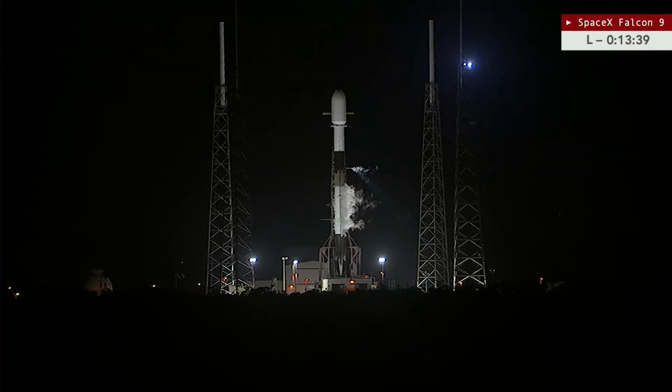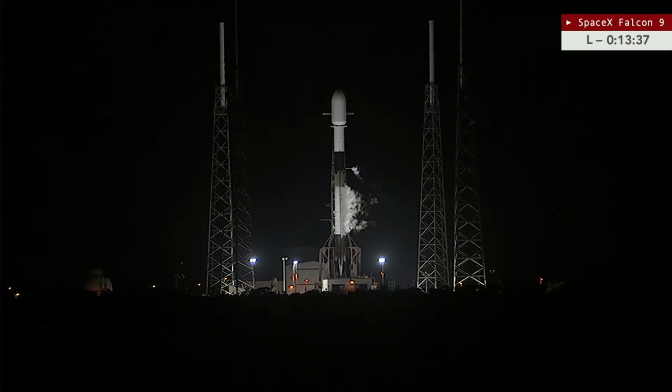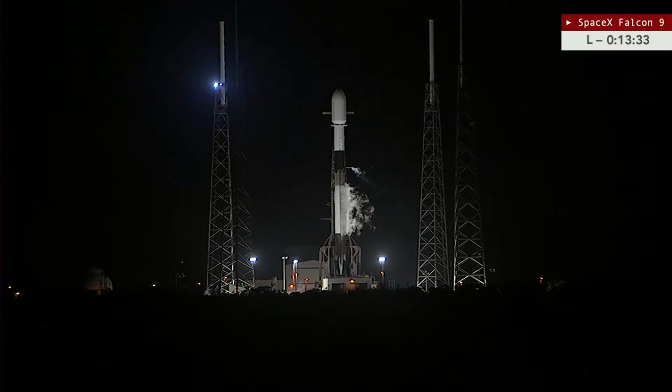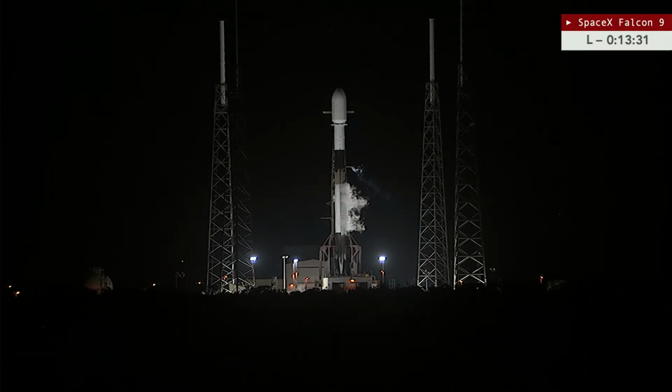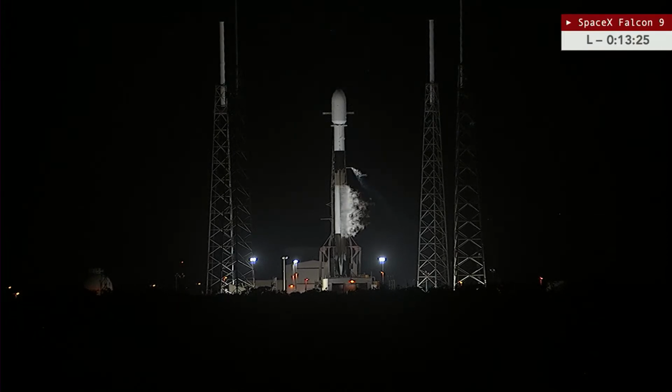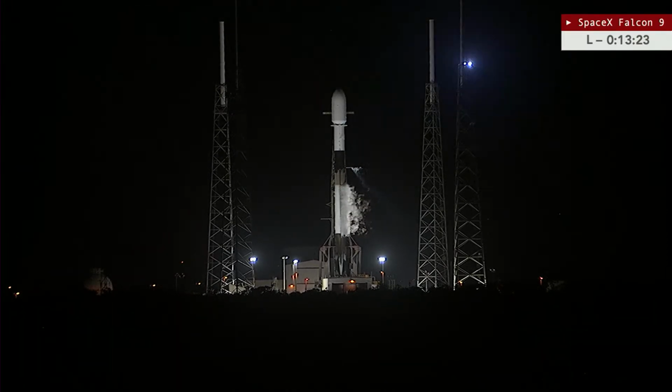13 minutes, 40 seconds left in tonight's countdown. Haven't heard any reports of any technical problems in the countdown so far. Weather is also favorable for launch tonight. Liftoff still scheduled for 12:30 a.m. Eastern Time, 4:30 UTC on the dot.